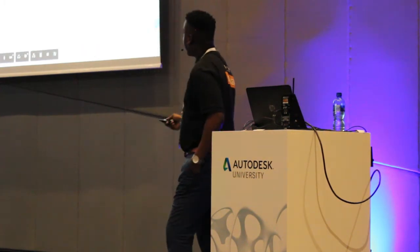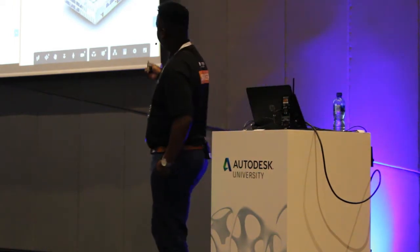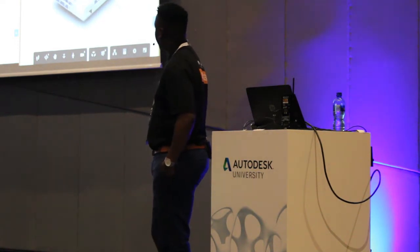Or you're sitting in Cape Town and you need to update a model, you just send it to your colleague in your office. They'll open up the link in a browser and immediately land on the same view that you are on. Now, in this case, because we're using one screen, we're just going to split the screen in two so you can see the changes that the other user is doing and what the other user will also be seeing, right?